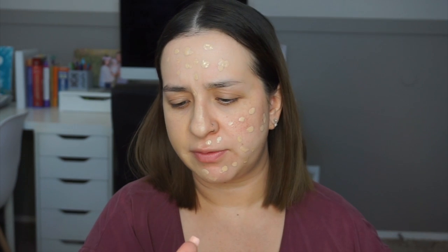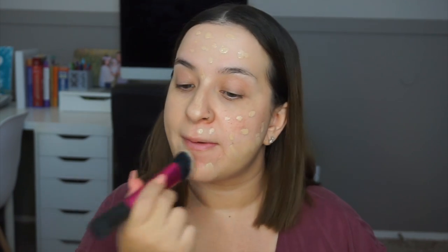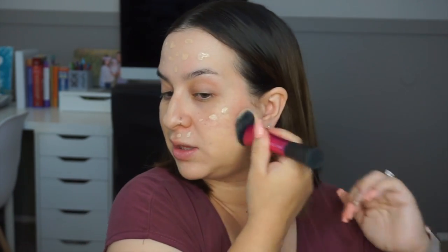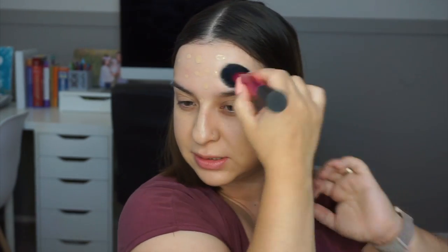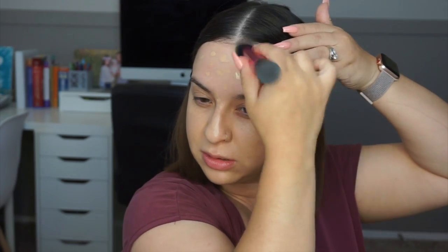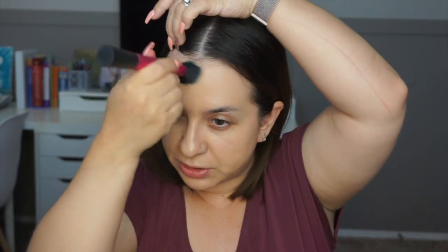I go in with this Real Techniques foundation brush. I think it's a foundation sculpting brush, and I just pat it in. I don't swirl around. This is the thing that helps me speed along my makeup process, using a brush instead of a beauty blender. I just feel like it's faster. Or even if you use both, I'll go in with a brush first, just patting in. I make sure to get it in just the areas that I need more.